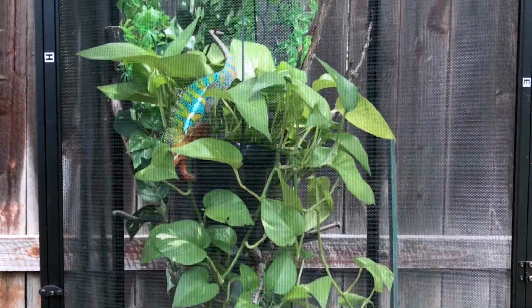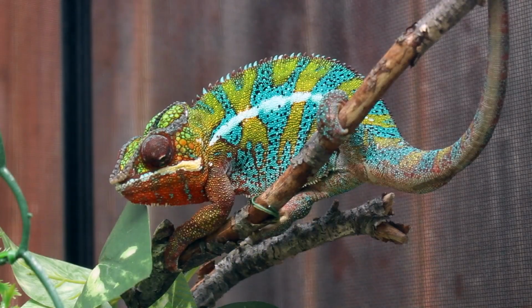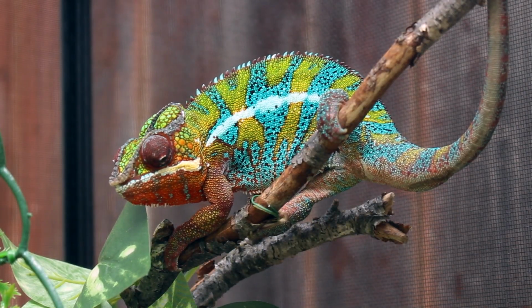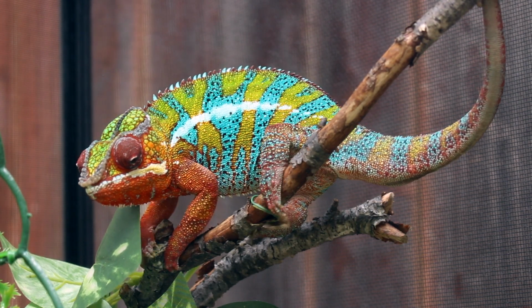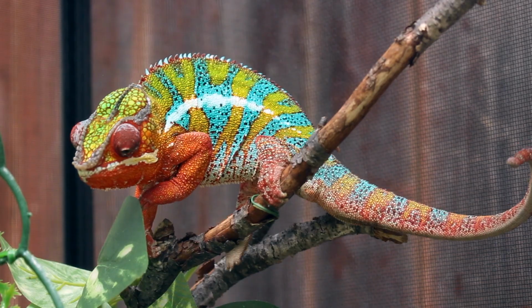Let's check in with Spicoli the panther chameleon. Spicoli has been doing very well. I've been taking him outside almost every day for some natural sunlight, and you can see that video by clicking the link on screen. He does do some cool color changes when he's outside. He's a lot of fun to watch.